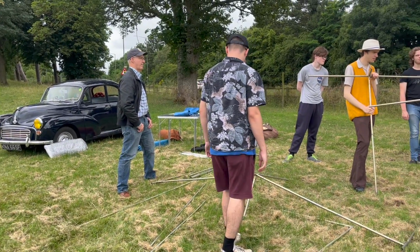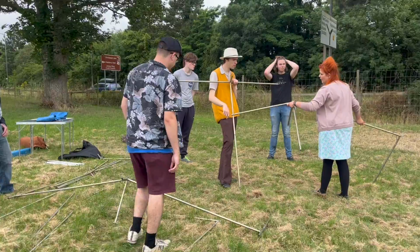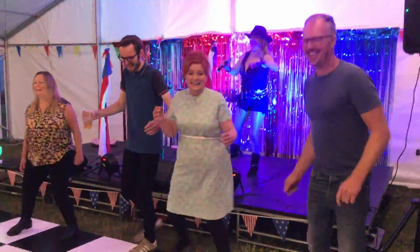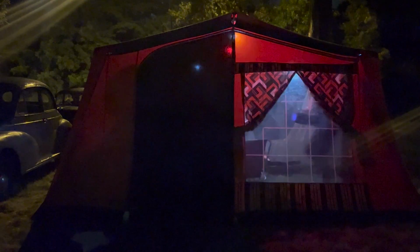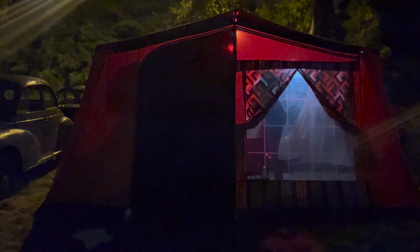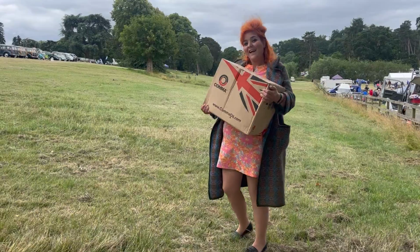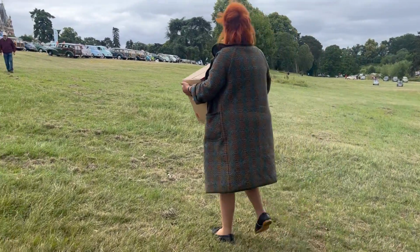I've seen a lot of these cars before, so people say to me, Steph, why do you keep coming back? And look, it's the fun factor, because whether it's dancing on a dance floor, having a party in a tent, or scratching around for bits and pieces at the auto jumble, or even carrying back 18 litres of oil up a hill, the real bit of the National Rally for me is the people, and I love it.